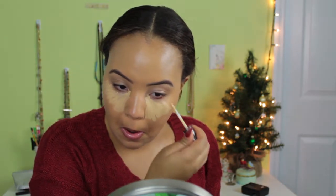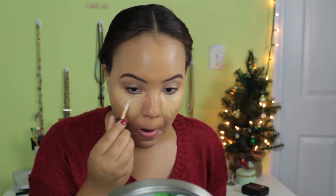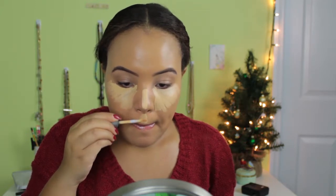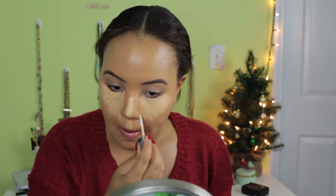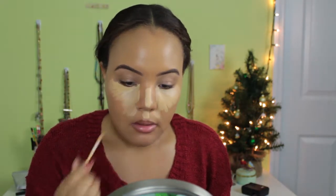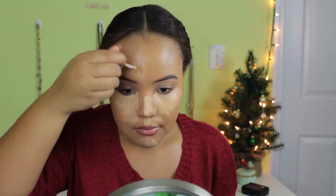But I'm just placing that under my eyes, down the bridge of my nose, a little bit on my forehead and on my chin. I absolutely love this concealer. It highlights and it also covers up any dark circles you may have. I do go in a little bit with this concealer because I just love the way it blends out on my skin, and it does cover up any redness or anything that the foundation doesn't cover up.